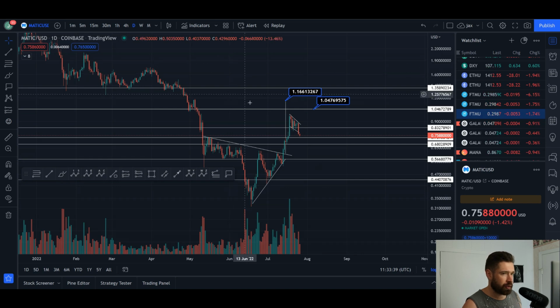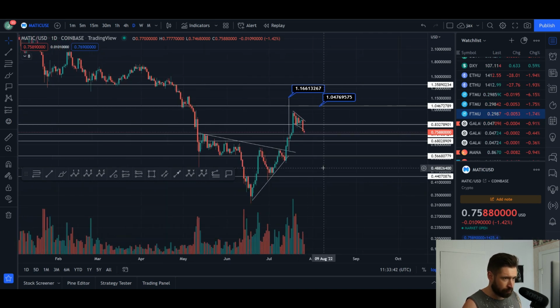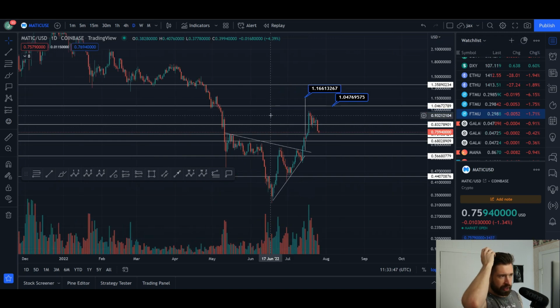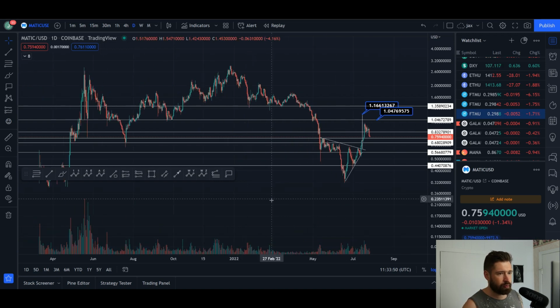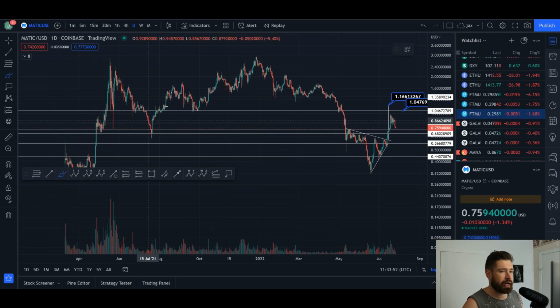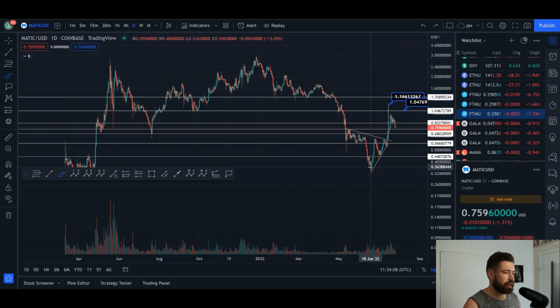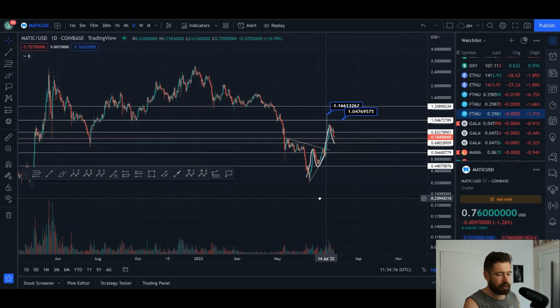If we pop over to our next chart here, which is on the daily, we've broken down from our bull flag. So this is an invalidated pattern here, but it's perfectly healthy what Matic is doing. If we scroll back, as you can see right here, we had an explosive move, and then a retracement, then a continuation, a retracement, continuation, retracement, and then continuation, and then we started to create lower highs and lower lows, and that signifies the start of a downtrend. But as of right now, we've exploded to the upside. We saw a retracement, we exploded once again, and right now we're going through a retracement.